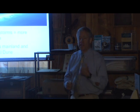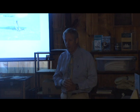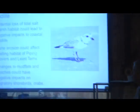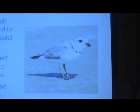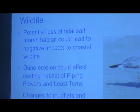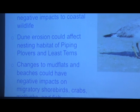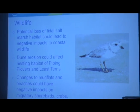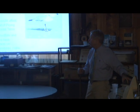So it's a never-ending process. It's getting worse, and it can be expected to get worse. Certainly wildlife. Piping plovers, endangered species. We have least terns, all kinds of habitat species out there, endangered species. So dune erosion can affect them, certainly. Unfortunately, we probably lose most of our birds on Duxbury Beach due to storms. The waves literally just come up and wash out the nests, and they have to start nesting all over. And certainly any changes to the mudflats or tidal or salt marsh can also have negative impacts.